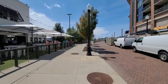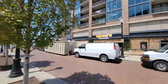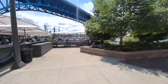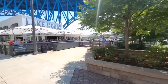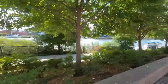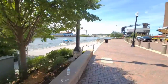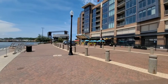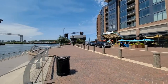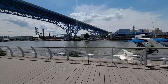Let's go ahead and go this way. There's a place called Cocky's Bagel Sandwiches and More. And it actually is quite busy when you look at the back side of that lake house place. There's Rum Runners. We'll get back to the restaurant scene, but first I want to go down here because they have a nice area where you can get really close to the river.